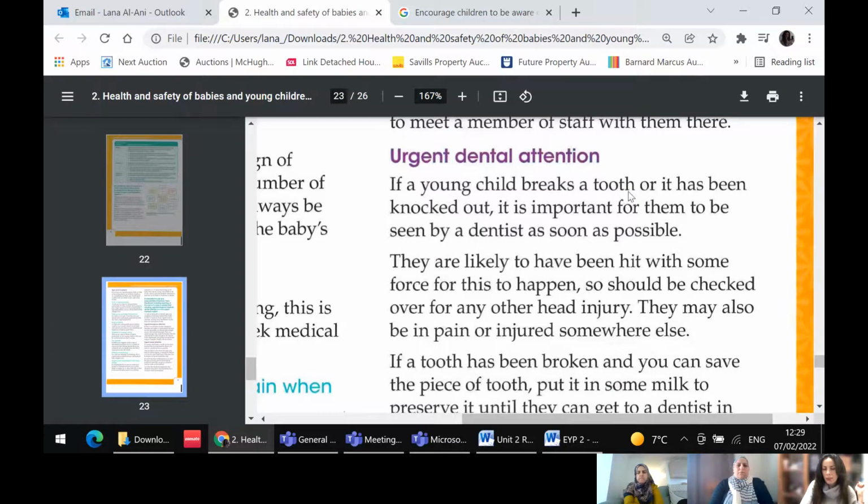In the urgent dental attention, if the young child breaks a tooth or it has been knocked out, it is important for them to be seen by a dentist as soon as possible. They are likely to have been hit with some force for this to happen, so they should be checked over for any head injuries. They might have had something hard hit their faces, so not only the teeth, they might have to check their heads for any injuries.